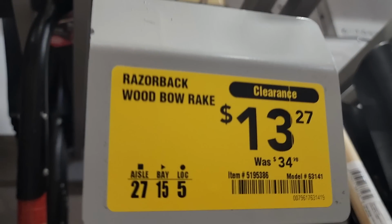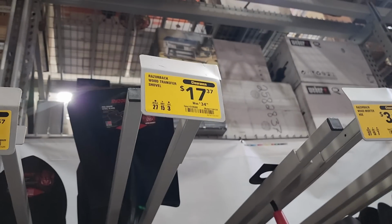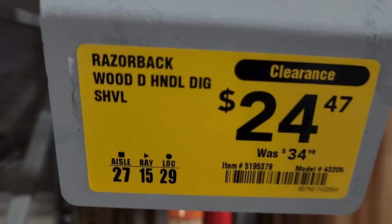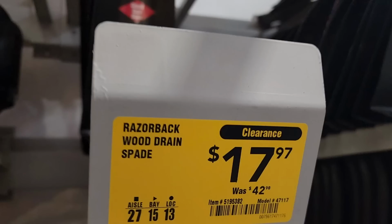Alright, so you got the rake. It is down from $34 to $13. They've got a shovel, $17 down from $34. So there's all sorts of different items here. I'm not going to go over all of them. There's just a whole bunch of yellow tags here. $24 down from $34. And then we got this style, mostly for like trenches. And this one's $17 down from $42.